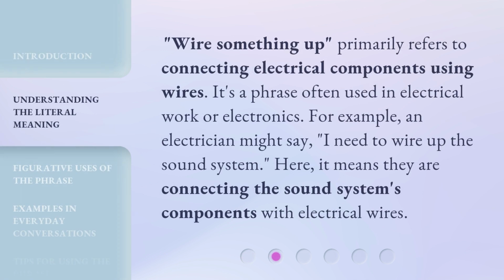Wire something up primarily refers to connecting electrical components using wires. It's a phrase often used in electrical work or electronics. For example, an electrician might say, "I need to wire up the sound system." Here, it means they are connecting the sound system's components with electrical wires.